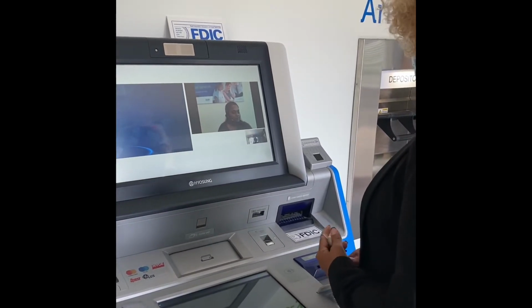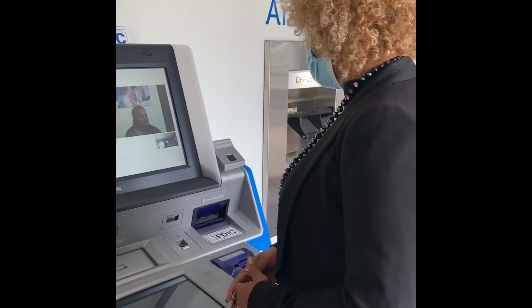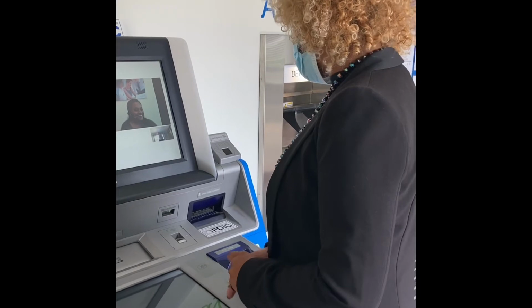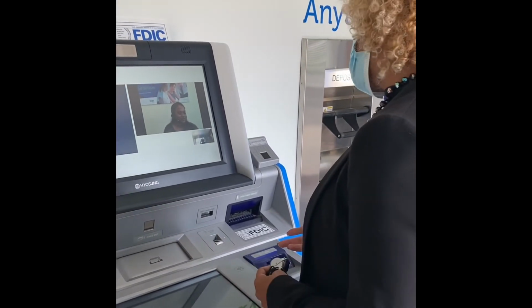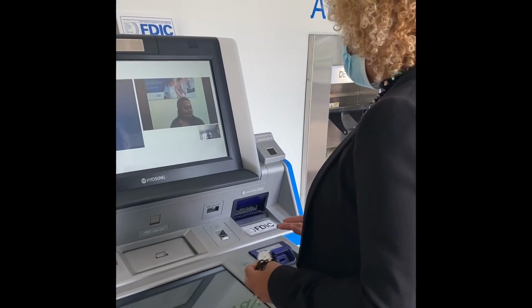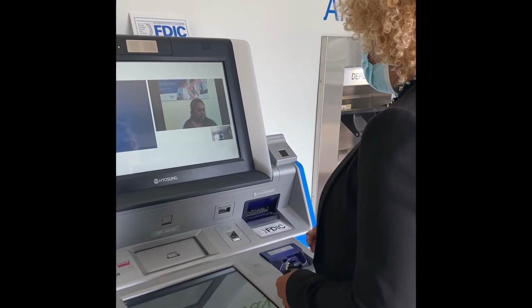So I was just showing this gentleman how to use our interactive teller machine and how wonderful you guys are at the call center. And I just wanted for you to tell me how it works and what services or products we can use with the machine.